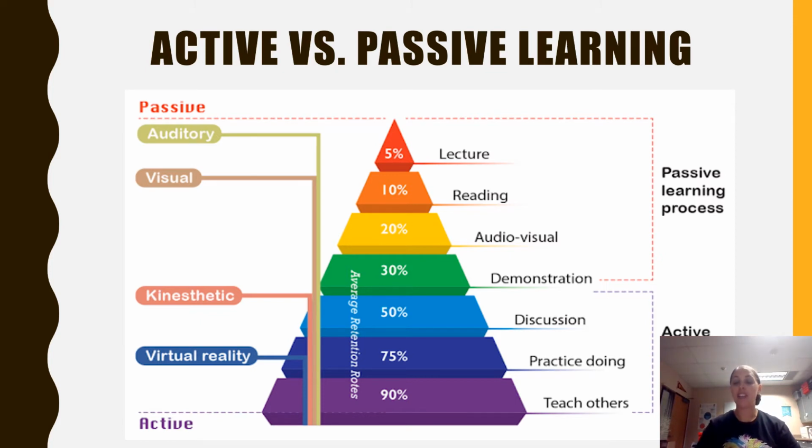If you can engage in a discussion, practice doing what you're trying to learn, and then take it a step further and teach others, your brain is going to store information differently, and therefore you are more likely to retain it long term. So it's really important, whenever possible, to always participate in active learning with anything that you would like to remember.